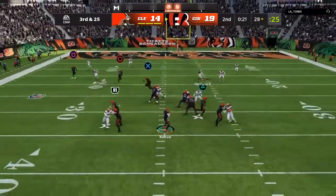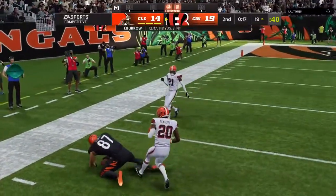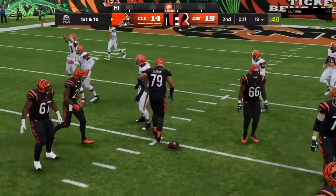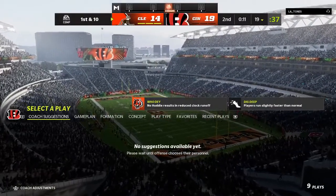Off the play fake, here's Burrow. That's caught by his tight end, Uzomah. They do get 9, but it leads to 4th down. So the defense has to stay out and get one more stop. They were able to do it, forcing the incompletion.